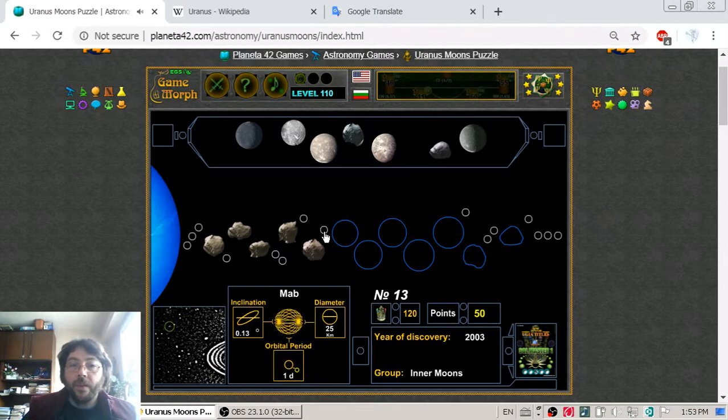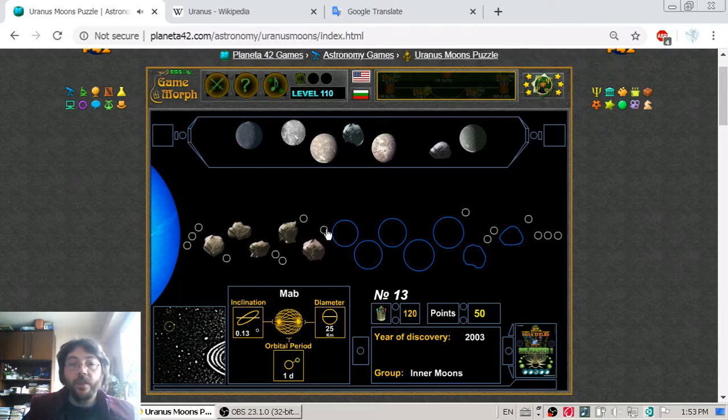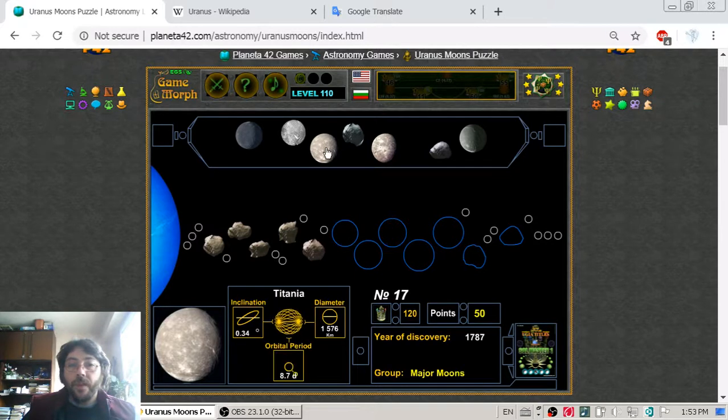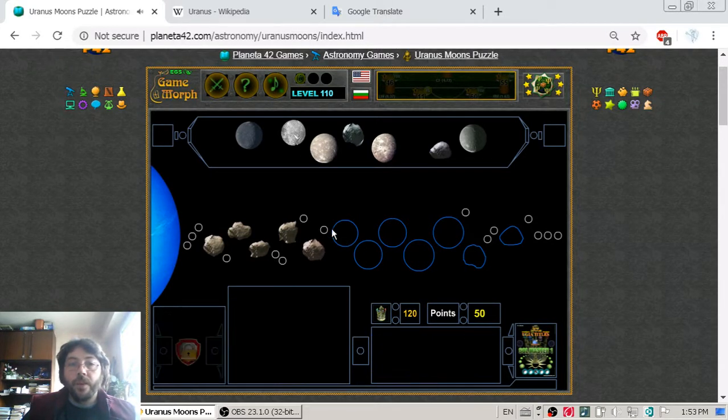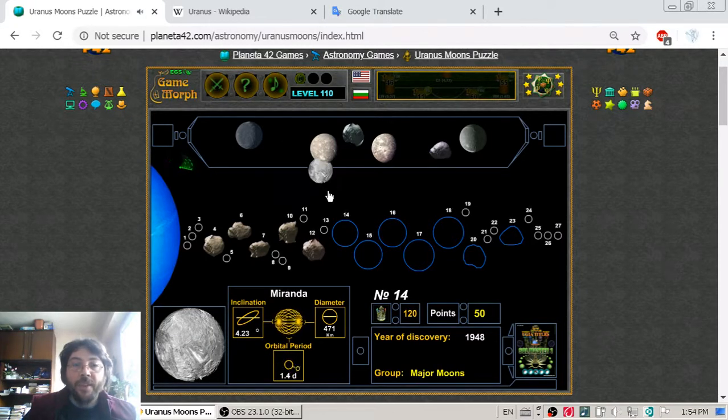Now moon number 13 is Mab, discovered a little later, in 2003, with a diameter of 25 kilometers and an orbital period of 1 day. And with this moon we are finished with the inner moons. So now this group is the major moons group, and we are looking at number 14, which is Miranda.